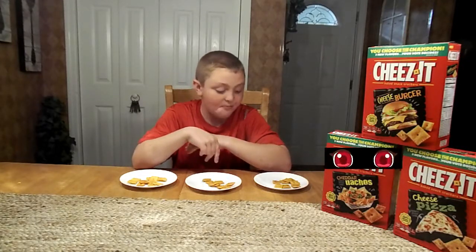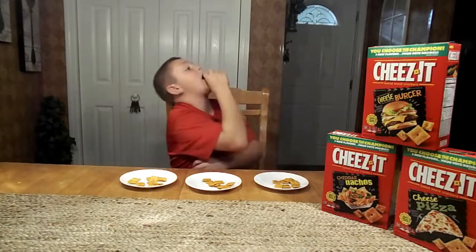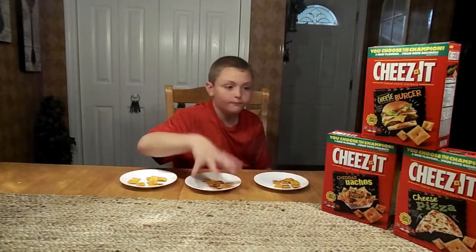I think the nachos beat it, because they got a spicy kick, but they got a strong flavor of cheese, and a little bit of green pepper and scallion, which is really good. I like that. I'm taking the pizza one for the team. So what's your favorite? My favorite overall, middle one, nacho. That was really good.